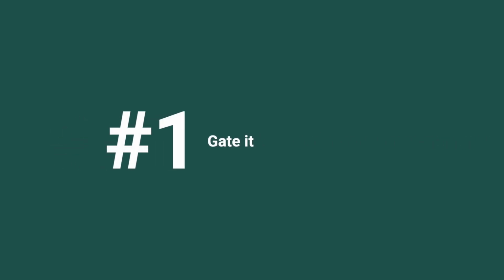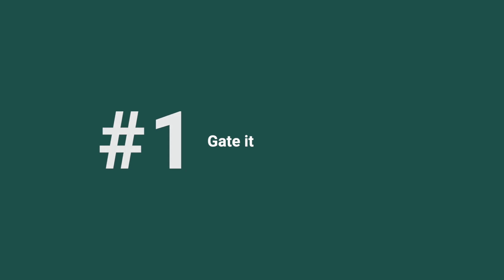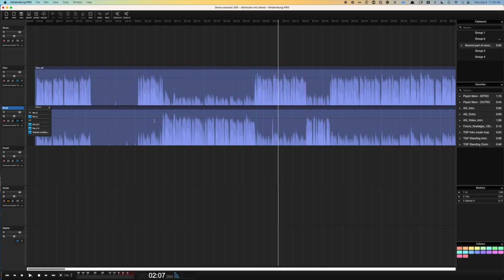And that can be really distracting. And there's all kinds of background noises that get picked up like that. So there are two ways that we can approach mic bleed. The first, the method that a lot of people recommend because they think it's easier, is to use a gate. So here I've got a gate that's been set up to his voice so that it's set to cut out all of her mic bleed.